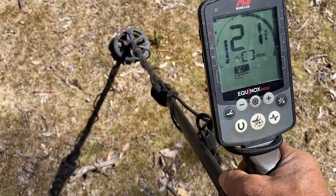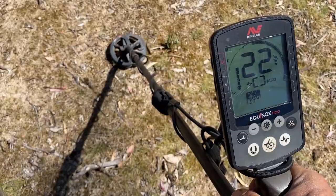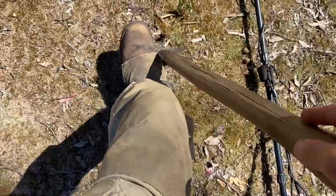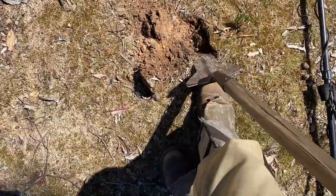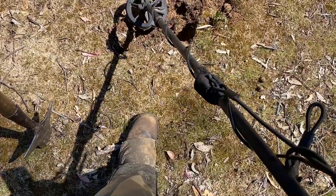21, 22, fairly solid. Just in around there. There we go. Well, let's dig that up and see what it is. It should be a coin of some description, I would reckon, but then that could just be wishful thinking on my part, as per usual. Sounds nice, doesn't it? Could be a bottle top. Or I've just seen something.